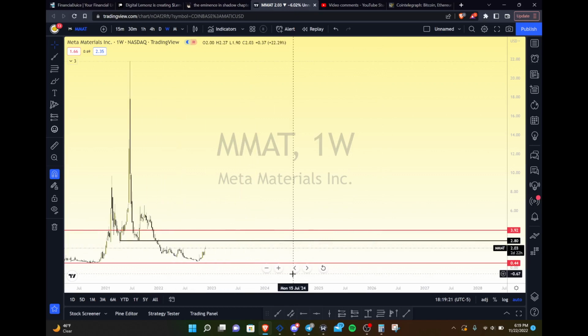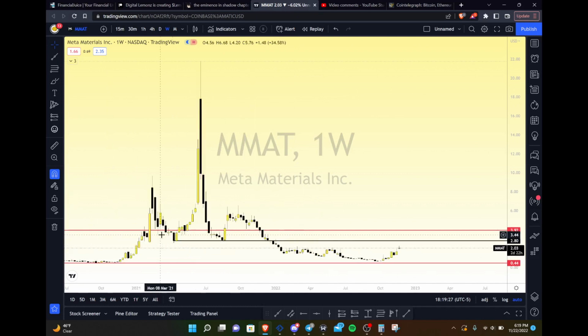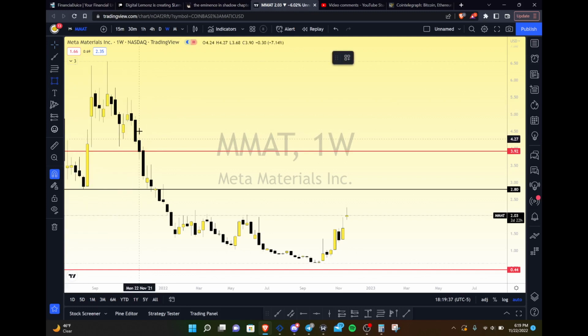Let's go down to the daily, see if there's anything else. I mean, we do have a fair value gap right over here on the weekly, which I guess I could mark, but it's pretty close to the high side of the monthly range here. So may not be that. We'll mark it just to have it on the chart. So we have two fair value gaps here.